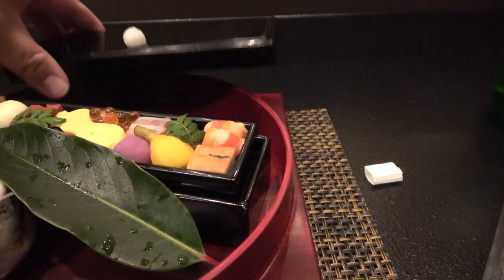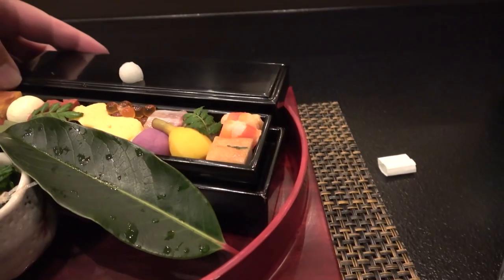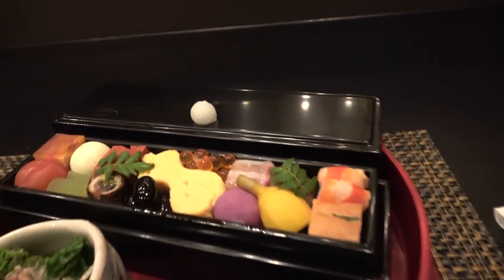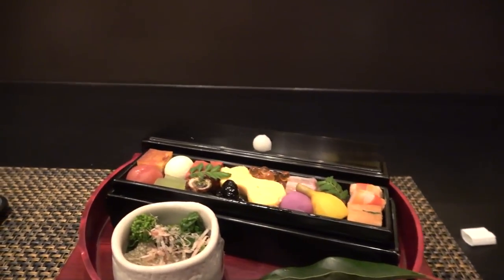Those are your appetizers. Whoa. What's the thing on the top? That's daikon, Japanese radish. Japanese radish on the top, and we got a leaf right here. Oh, so look at that presentation. To cleanse the palate, right.